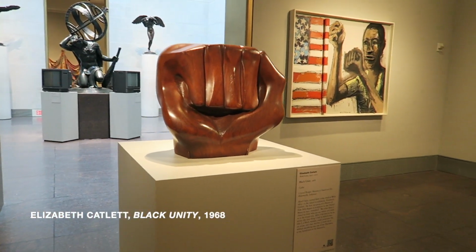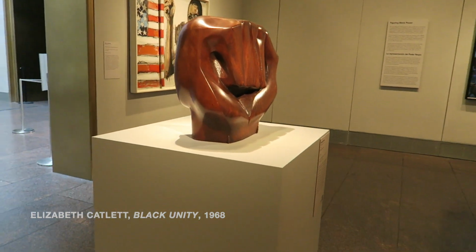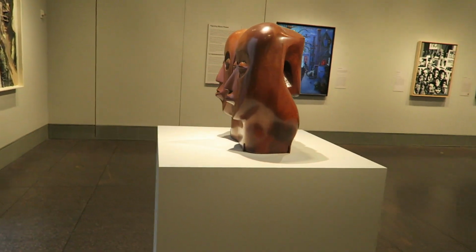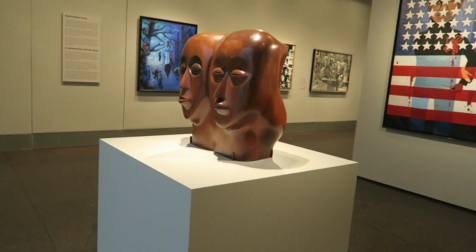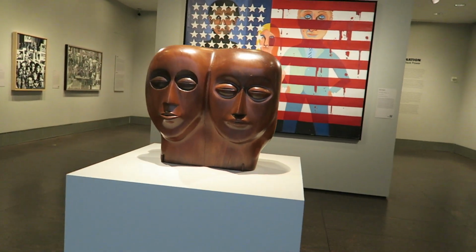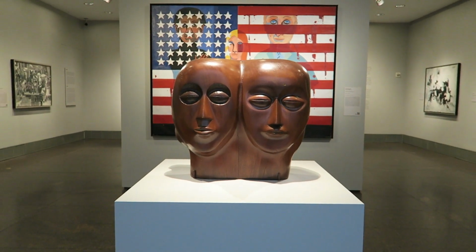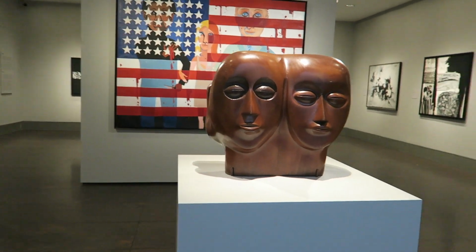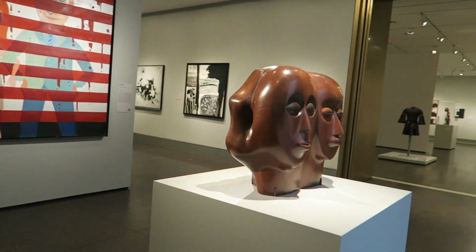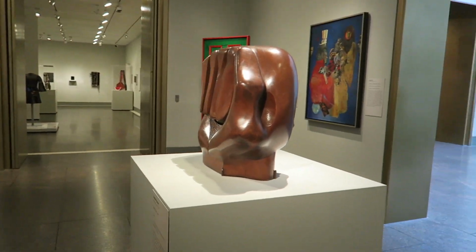Catlett, an African-American graphic artist and sculptor well known for her depictions of the Black experience as well as its intersection with feminism. Black Unity, made of cedar, reads as black skin, a fist raised in solidarity. Catlett once remarked, "After I decided to be an artist, the first thing I had to believe was that I, a Black woman, could penetrate the art scene, and that further, I could do so without sacrificing one iota of my Blackness or my femaleness or my humanity."